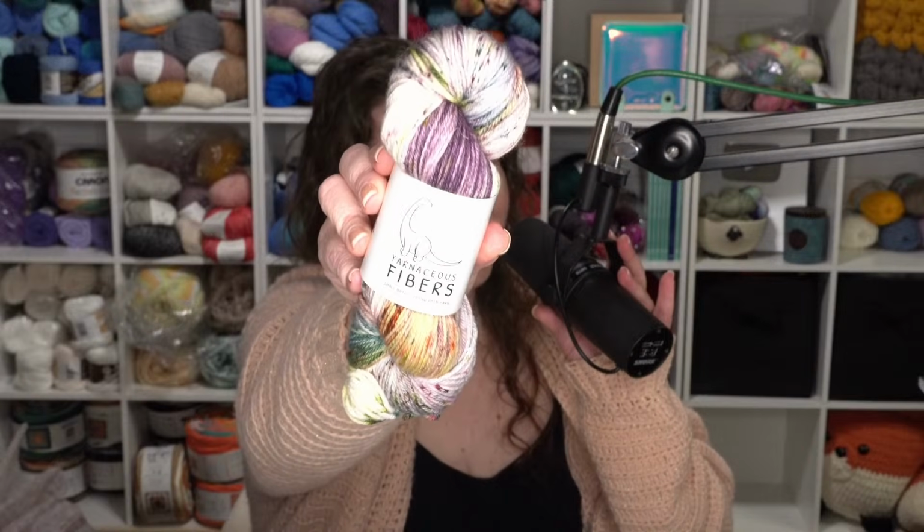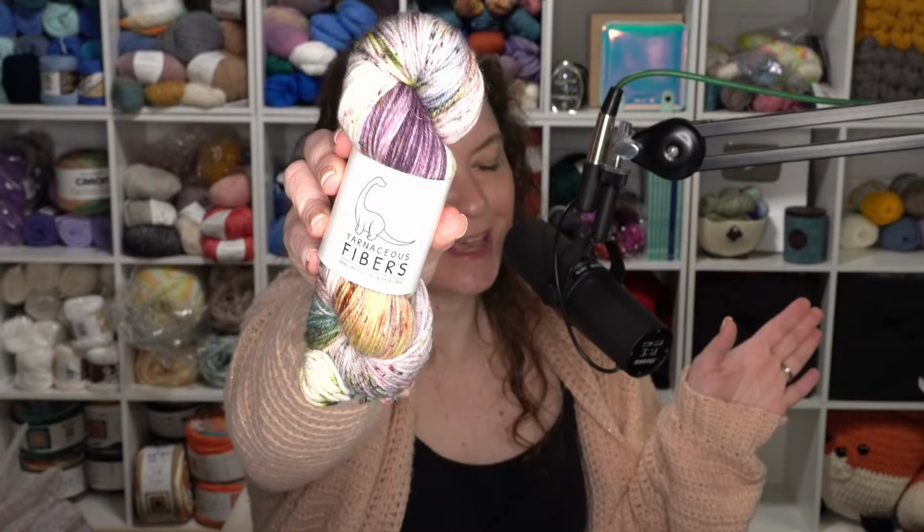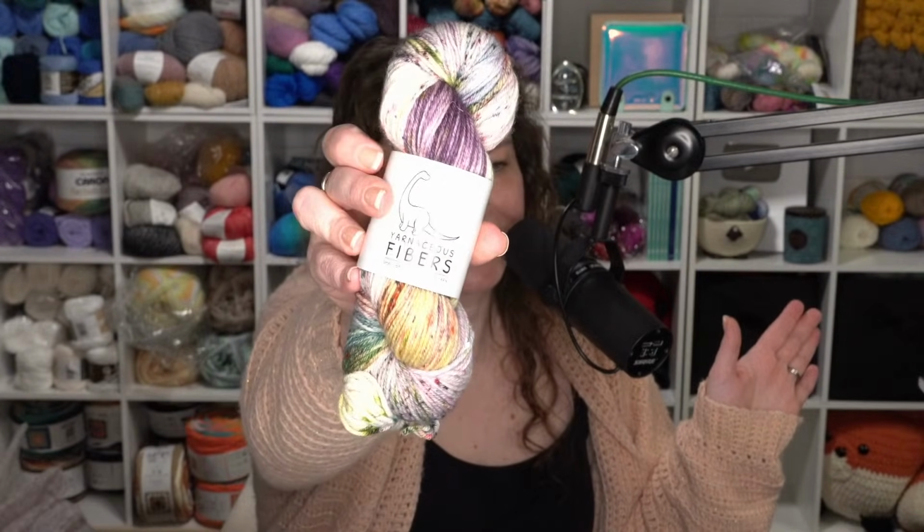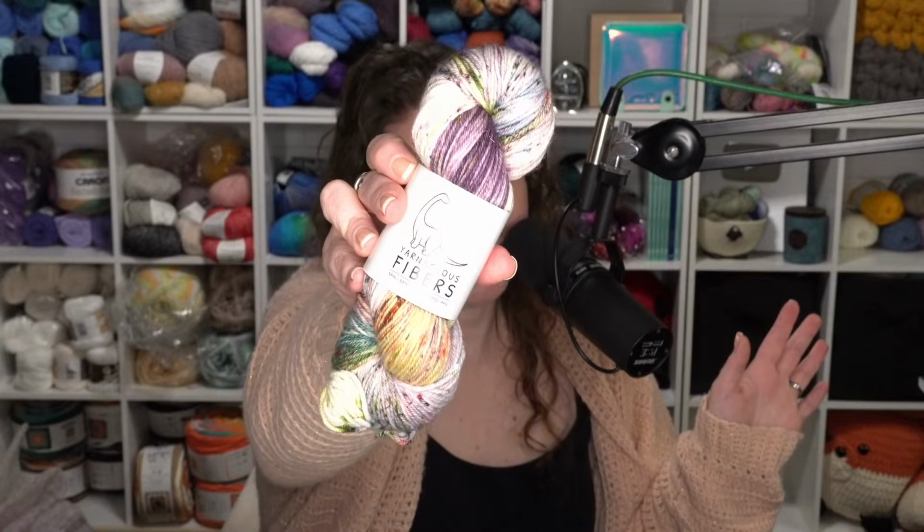but I want to show you this label. Let's get that box out of the way. Oh, there it goes. Do you see that? I don't know if they made this label specifically for this box or if this is how their label always looks. But how cute is that? It's even dinosaur themed as well.